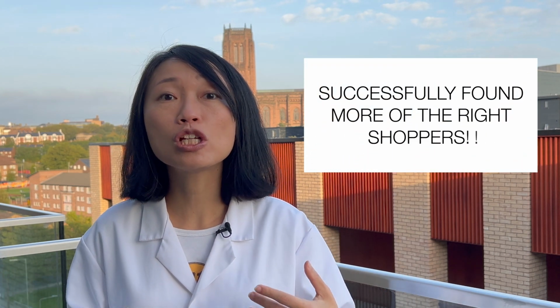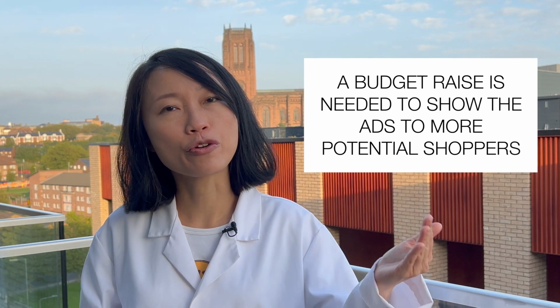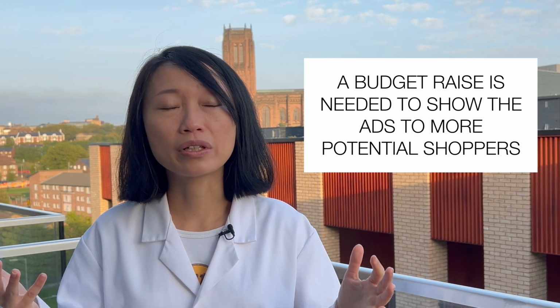If at this point you are seeing a limited by budget status for your campaign, it's actually a very good sign, because at that point, after the improvement to your product feed, it means that Google has successfully located more of the right people to your store and is running out of budget to show to more of the right people. This is also a good time for you to increase your budget again, because Google has located more of the right people and they can't wait to show to more of the right people.